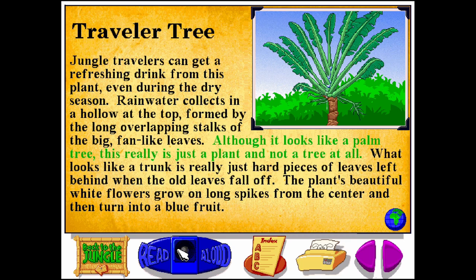Although it looks like a palm tree, this really is just a plant and not a tree at all. What looks like a trunk is really just hard pieces of leaves left behind when the old leaves fall off. The plant's beautiful white flowers grow on long spikes from the center and then turn into a blue fruit.